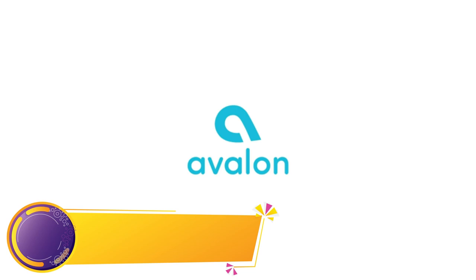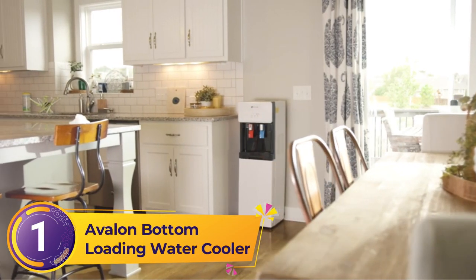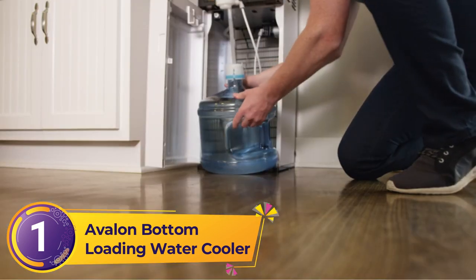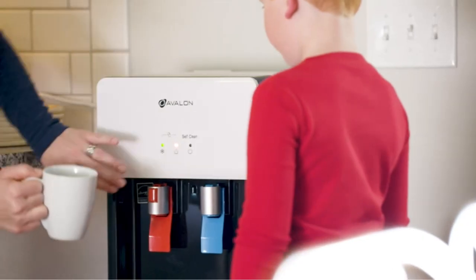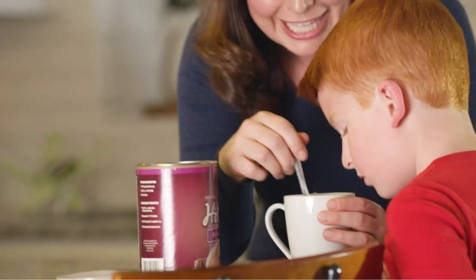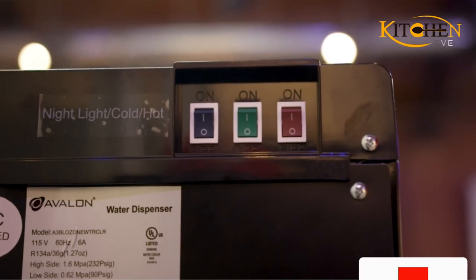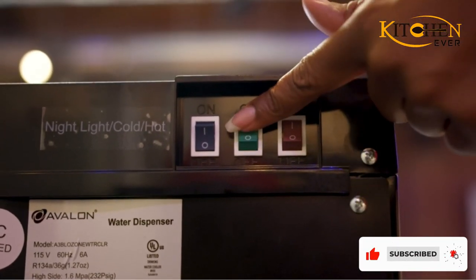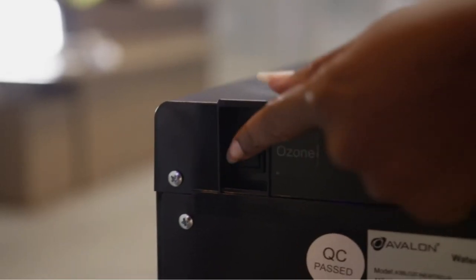Number 1. Avalon Bottom Loading Water Cooler. The Avalon Bottom Loading Water Cooler is the best water cooler you can buy this year. 3 temperature settings allow you to customize your drinking experience. This dispenser features a crisp cold, cool, or piping hot output. Innovative design. Our sleek, stylish stainless steel cabinet will make this water cooler fit right into your home kitchen or office. Light the way. Our built-in nightlight makes the water spouts clearly visible at night and has an empty bottle indicator that lights up when the bottle needs to be replaced.